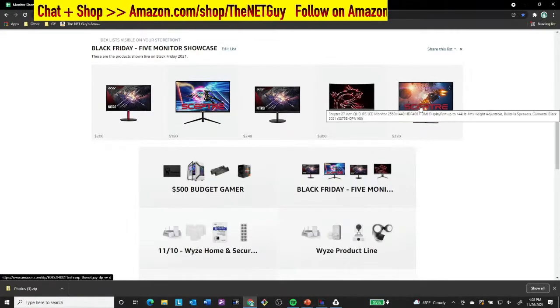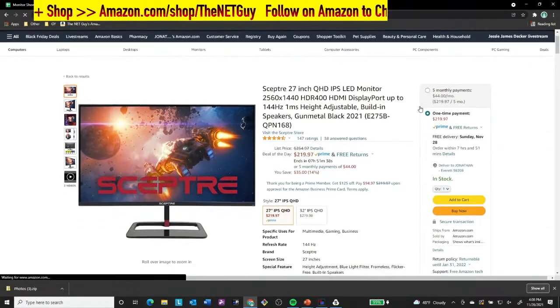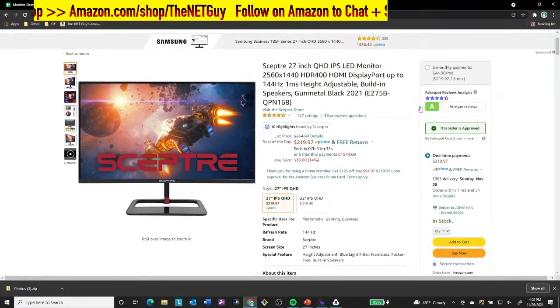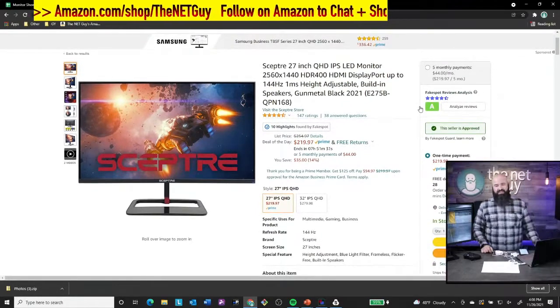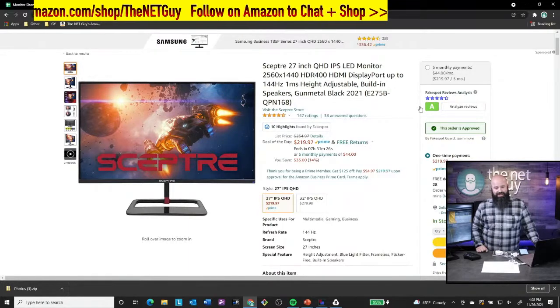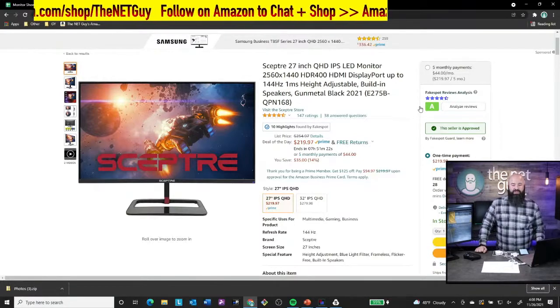The Scepter just happens to be the one on the right. Again, it's as cheap as some of the other monitors here, and this deal ends in 7 hours and 50 minutes. So if you want this, definitely don't miss out. I don't want you to miss out on this deal. Excellent price. I'm going to be talking to Scepter, see if I can purchase this one from them so they don't have to ship it back, because I really do think this is one of my favorites now.